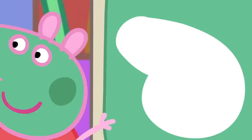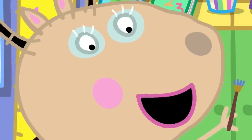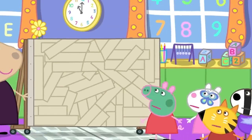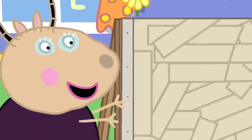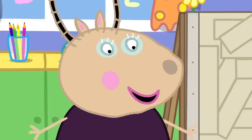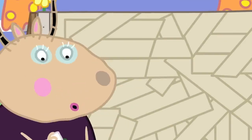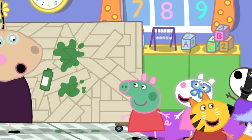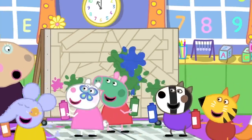Oh! That gives me a fantastic idea. Madame Gazelle has brought over a big canvas with tape on it. What's that, Madame Gazelle? Why, it's a beautiful picture, of course. Hmm? But I don't see a picture. That's because it's not finished. Each of you take a bottle of paint and splatter as much as you like onto this canvas. Well done, children.